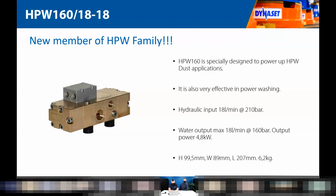And then those are the basic dimensions: height from this rubber clamp up to the upper structure is 100 millimeters, width is 89 millimeters, and length is 207 millimeters. So basically, this is much smaller than other HPWs.